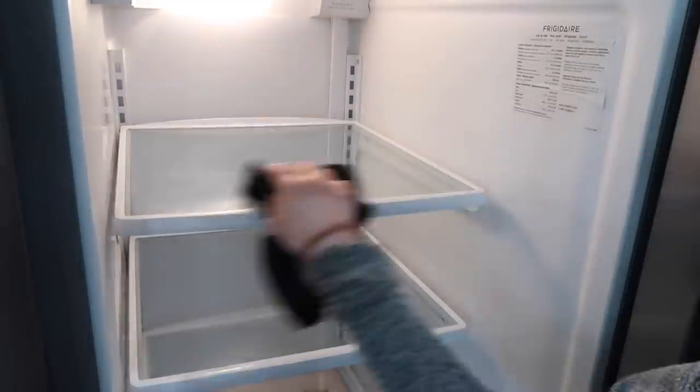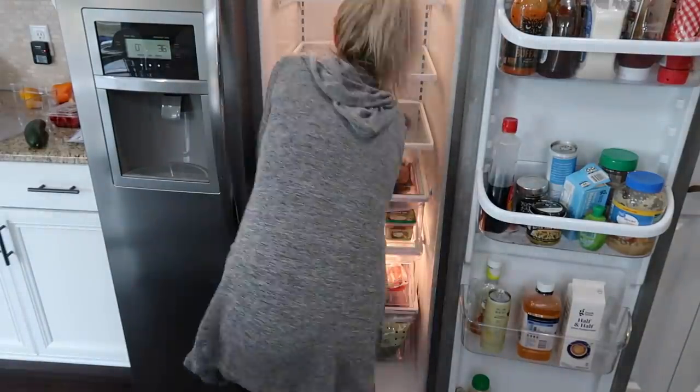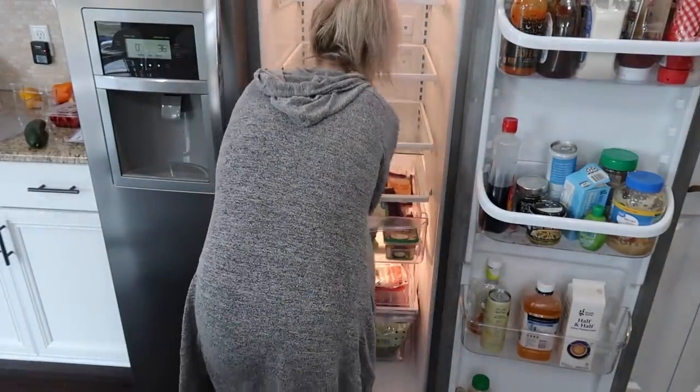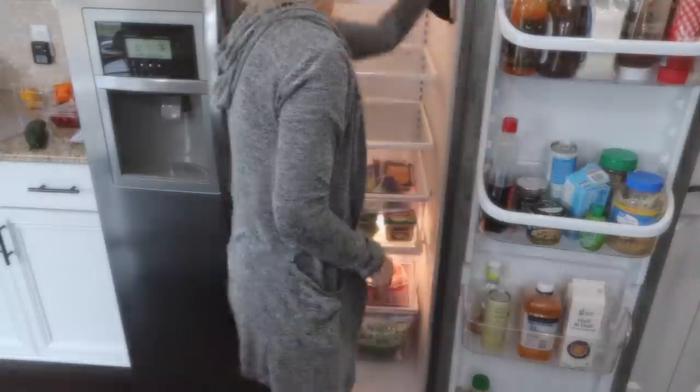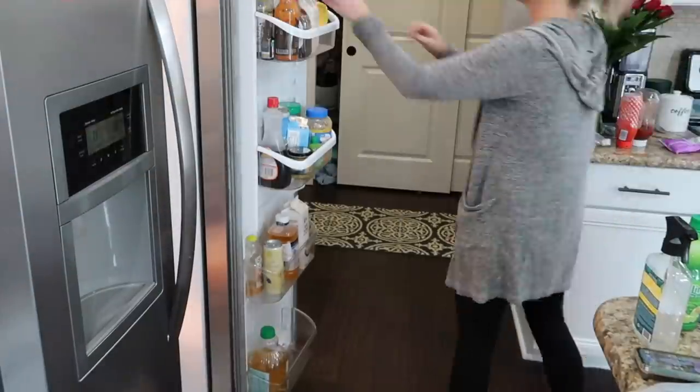So I was wiping down the shelves with the Aunt Fanny's cleaning vinegar spray. I get that from Grove Collaborative. And then in this clear spray bottle I was using, it's my DIY cleaner of one part rubbing alcohol, one part water, and then about a fingernail size of Dawn dish soap. The bottle is from Grove Collaborative as well.